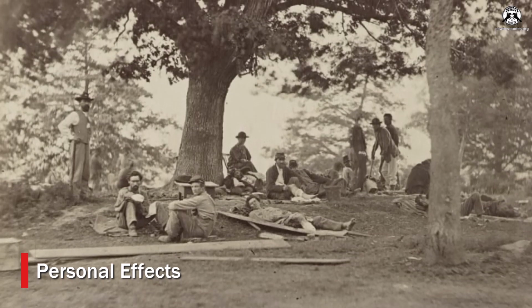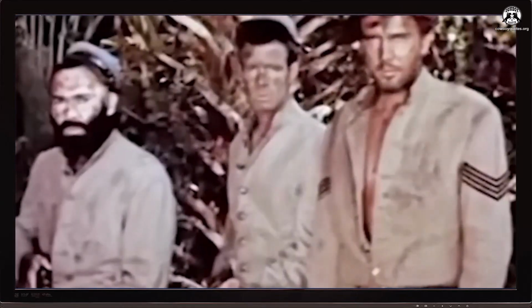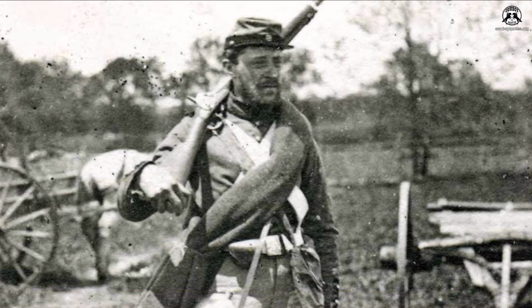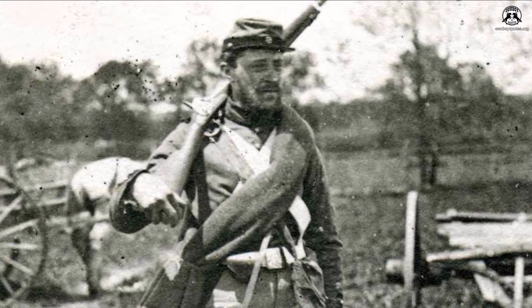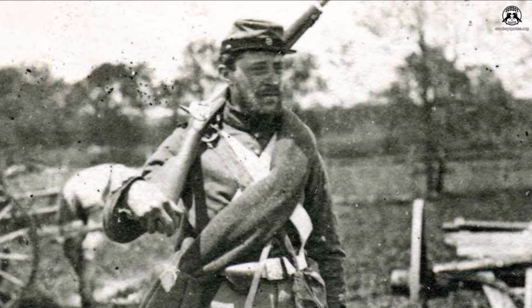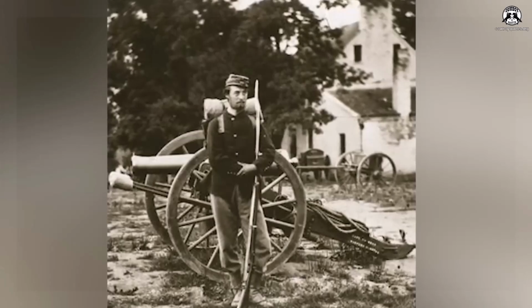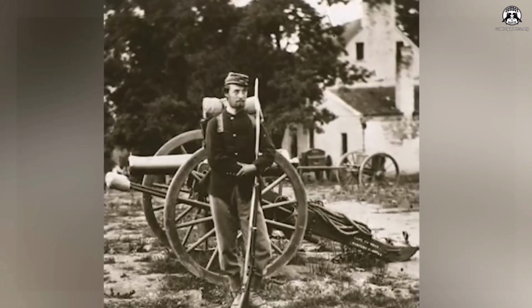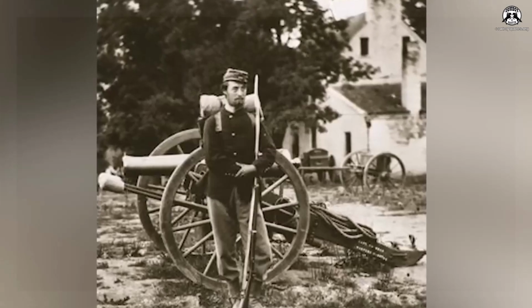Personal effects. Civil War soldiers traveled light, not by choice, but by necessity. Every item they owned had to be carried by hand or on their backs, meaning personal belongings were few, but often deeply meaningful. Despite the limited space in a knapsack or blanket roll, many soldiers found room for a handful of personal items that offered comfort, practicality, or a link to life beyond the battlefield.